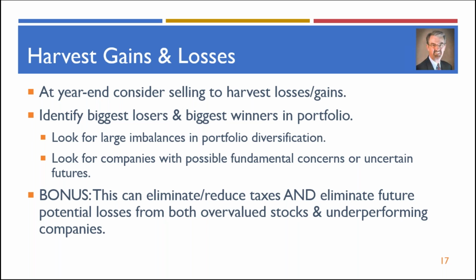Generally at year end, it's recommended that you look at your portfolio, and if you're sitting on stocks that are big losers or big winners, and you've got imbalances in your portfolio diversification, the smartest thing you can do is to harvest some gains and losses in equal amounts, offset each other, and then your portfolio diversification might be healthier. You might have more cash to deploy, but all in all, it's a smart way to get around the difficulties that many people have when selling, especially stocks that are underperforming.